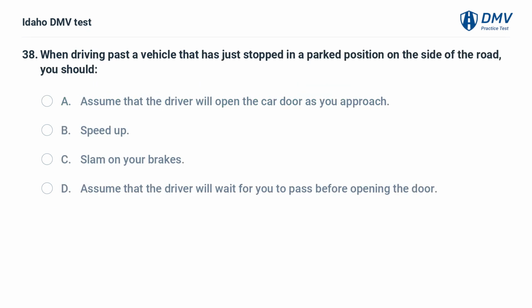When driving past a vehicle that has just stopped in a parked position on the side of the road, you should: A. Assume that the driver will open the car door as you approach. B. Speed up. C. Slam on your brakes. D. Assume that the driver will wait for you to pass before opening the door.